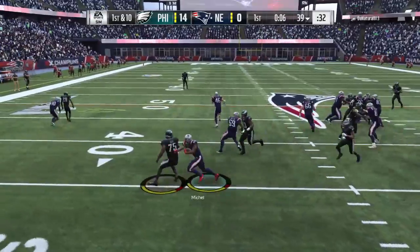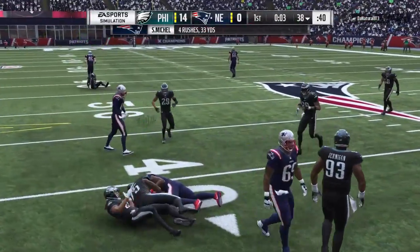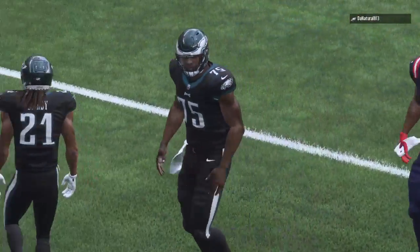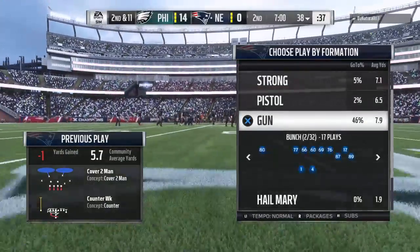Keeping it on the ground on first, Michel. And this play will be blown up. He'll lose yardage back at the 38. It's a loss of a yard there, and now second down. They face a second and long to start things out.